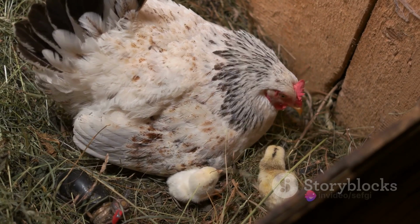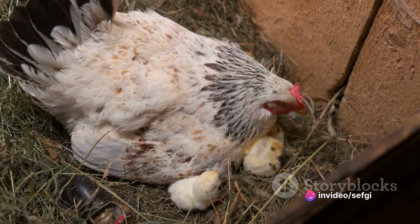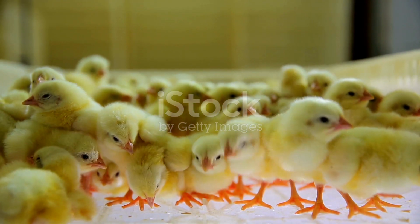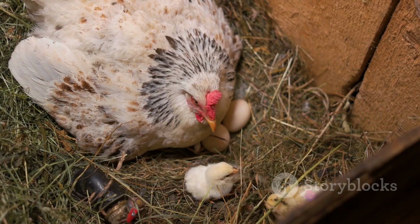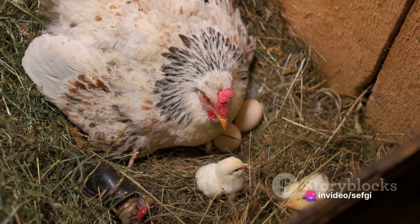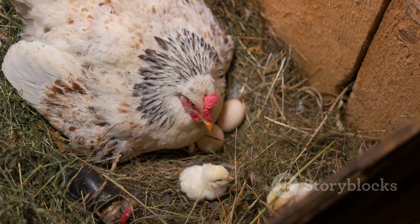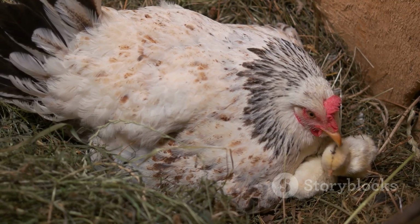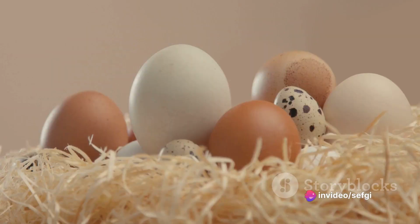Picture a mother hen, nestled comfortably on her nest, her body providing the warmth needed for her precious eggs. This is more than just a cozy scene, it's the start of an incredible process. As the mother hen sits on her eggs, she provides the necessary heat for the chick's development. But her role doesn't stop there. You see, during this incubation period, the hen's breathing plays a pivotal role. Each inhale, each exhale, changes the air surrounding the egg. This is where the magic happens.